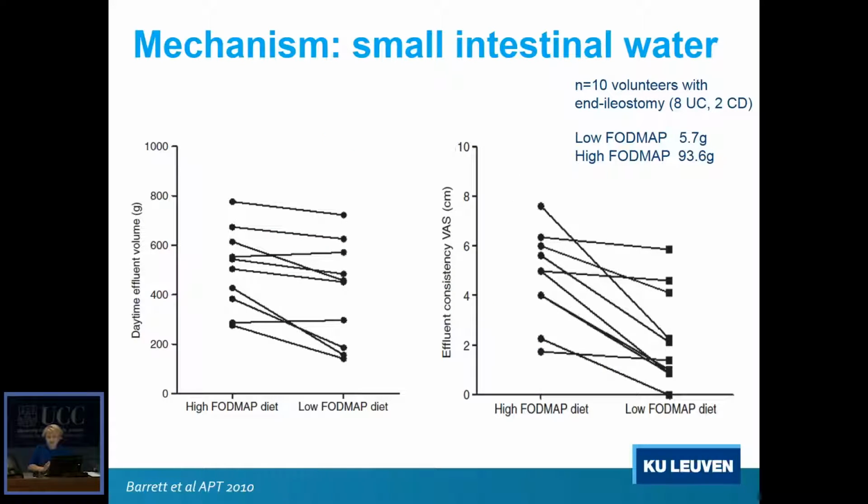So all of the evidence around the low FODMAP diet has focused predominantly on understanding two different types of mechanism. The first mechanism that I'm going to tell you about is small intestinal water. This first study, done by the Monash University group in 10 volunteers who had an end ileostomy, after having a low FODMAP or a high FODMAP diet for 4 weeks, found that with the low FODMAP diet there was a significant reduction in their daytime effluent, and that on a scale of how happy or satisfied they were with their effluent consistency, they were much happier and more satisfied with it on the low FODMAP diet.